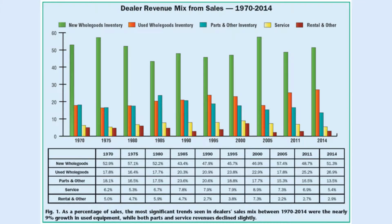But the dealer also knows that service is easily the highest margin product that they sell. I'd have to grab the numbers, but in fact, I think we have them in this issue. For example, we've charted the revenue mix for dealers since 1970. Back then, service made up 6.2% of total revenue. Today it's less than that, 5.4%, but the margin on service, and this is one of the things we would say farm equipment dealers need to work on is improving their service business. No doubt about it, because that has the biggest potential.